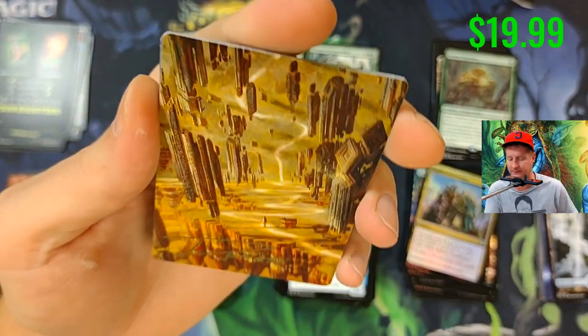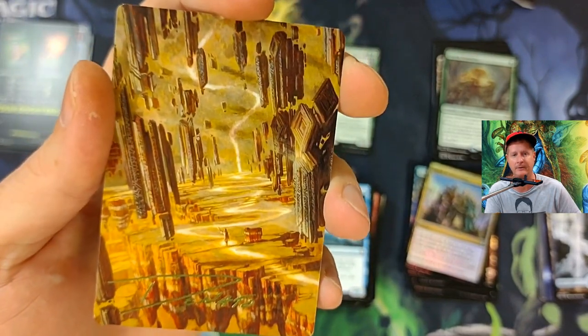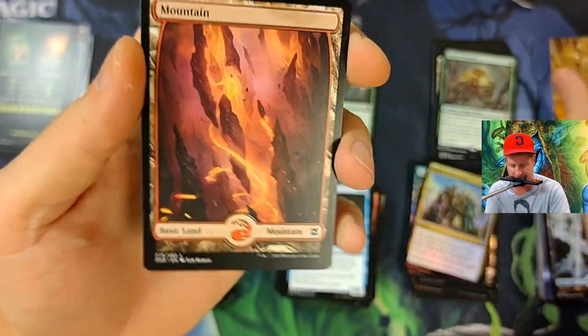So, I guess if the young man did not weigh these, I guess he just wanted to get rid of them. Donato. It's not delivery, it's Donato. Isn't that how it goes? All right, cool. So we got one of these gold cards. That's hot sauce. All right.